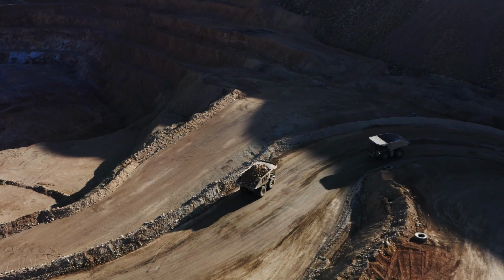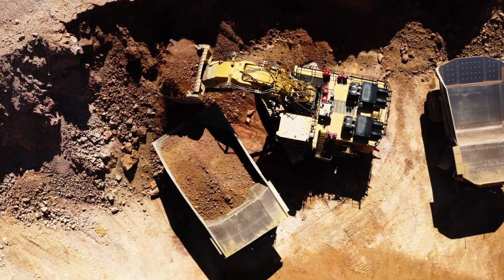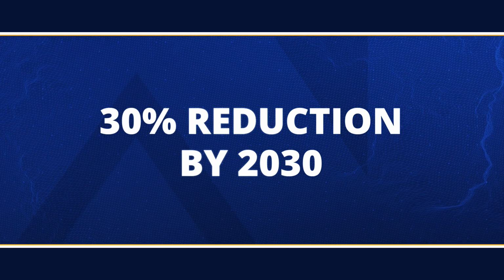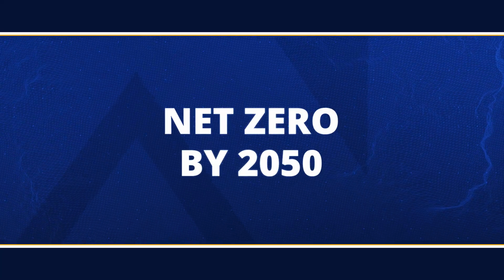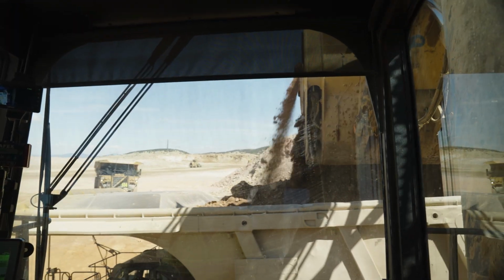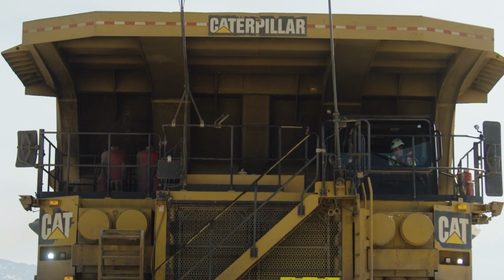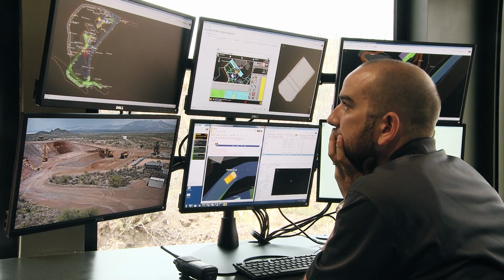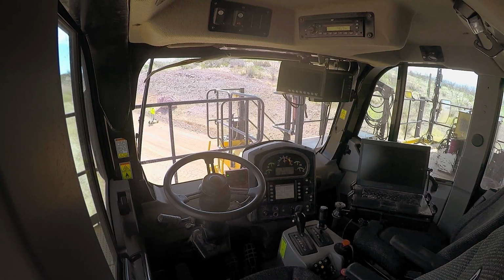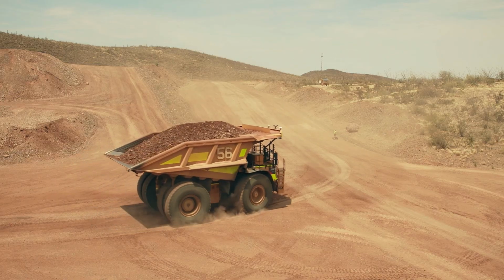Now let's take a quick look at what will happen to the CC&V mine in the future. Newmont has committed to reducing our greenhouse gas emissions by more than 30% by 2030, with the ultimate goal of net zero carbon emissions by 2050. We are demonstrating that commitment at CC&V through an industry-leading strategic initiative with Caterpillar. The initiative involves zero-emissions mining through the implementation of fully autonomous haul trucks. This means there is no driver on board, which improves mine safety and efficiency.